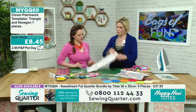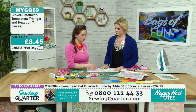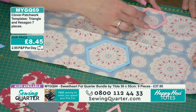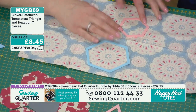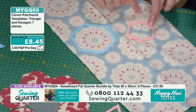I've always wanted to fussy cut this one. Yes, that would look nice with the larger one. That would be gorgeous. The smaller one. Let's try and find a piece that doesn't need ironing. But you could even use... you see, it becomes that section. It does become your choice, doesn't it? And then as the Hexies join, you'd still get this shape.